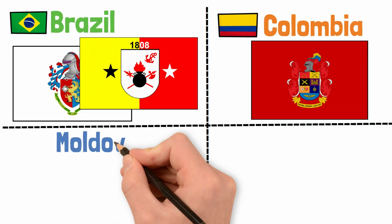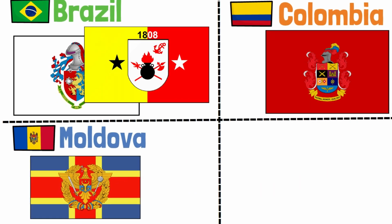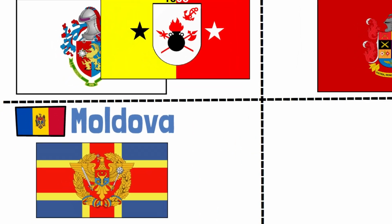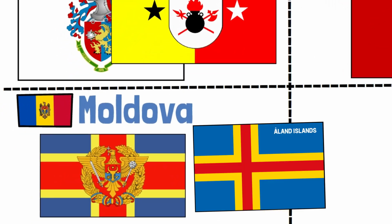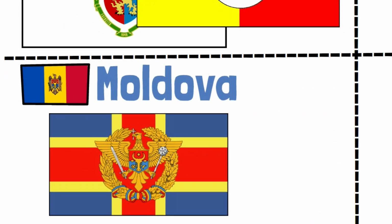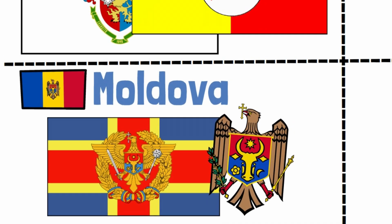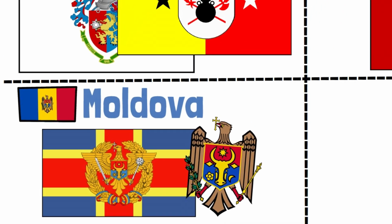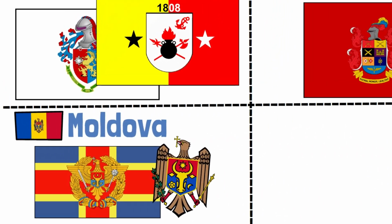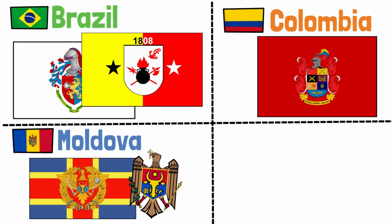Another example back in Europe is Moldova. Their armed forces flag is honestly even better looking than their actual national one, oddly looking like the flag of the Åland Islands, except with a centered cross instead of a Nordic one. It uses the Moldovan colors and then presents its coat of arms in large size in the center, except instead of holding a branch and a scepter as the eagle does in the national coat of arms, here it is holding a sword and a mace, representative of its military component.